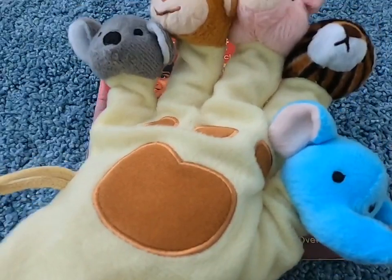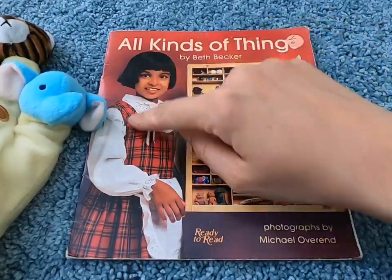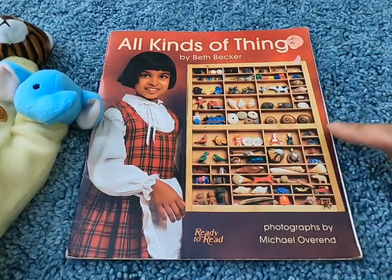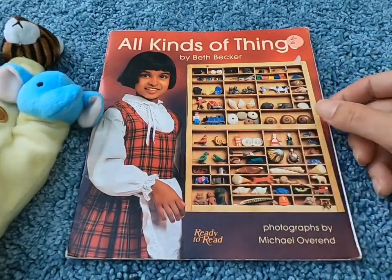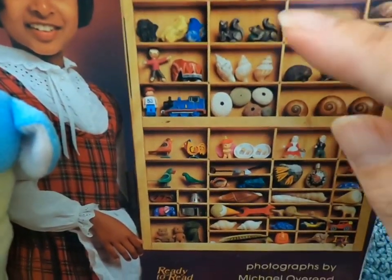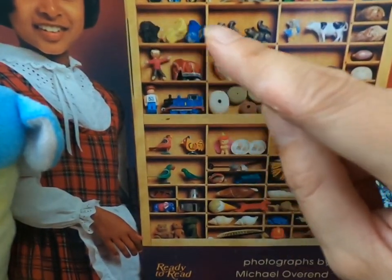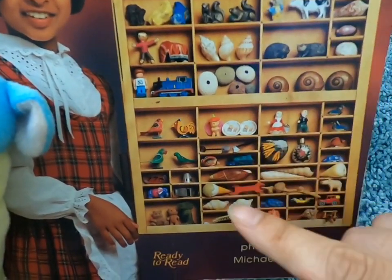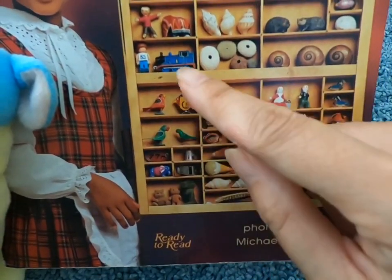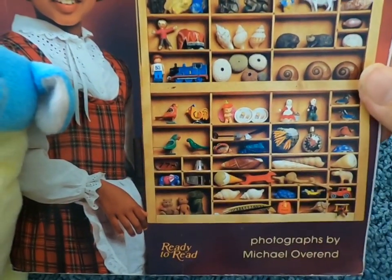We are going to read this book. Let's look at the cover photo. Look at all the things sitting on her shelf. Let's take a closer look. She's got seashells, lots of little miniature toys, and more shells down here. Some birds, Thomas the Tank Engine. Lots and lots of things.